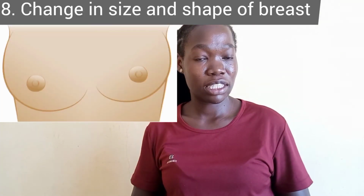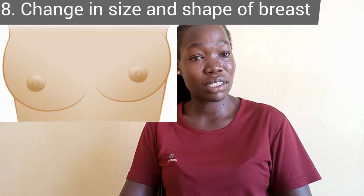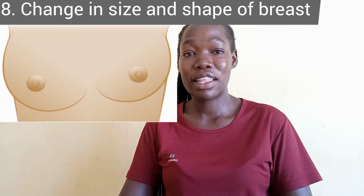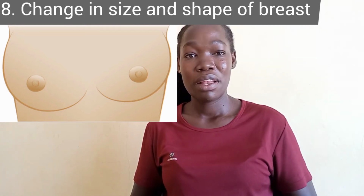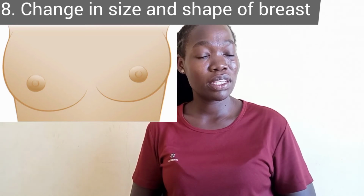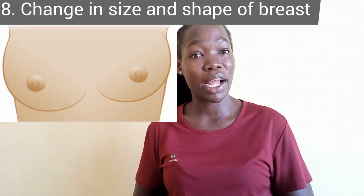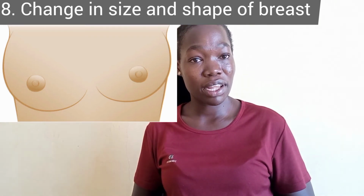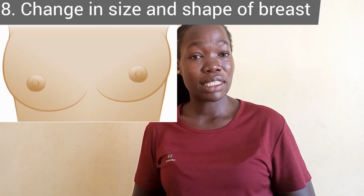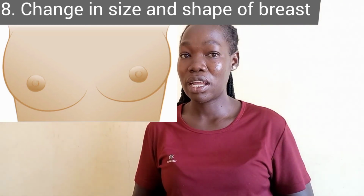Change in the size and the shape of the breast. Breast size and shape is determined genetically, and they can always change depending on whether you are pregnant, lactating, doing some exercise, or even if your weight is fluctuating, maybe you are gaining or losing weight. But all of a sudden, if you realize that your breast is taking a different shape that wasn't there previously, then that is not really a good sign.